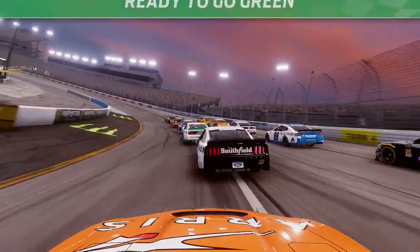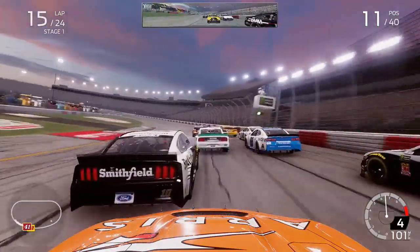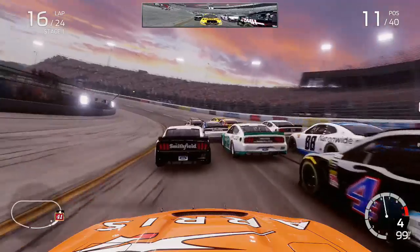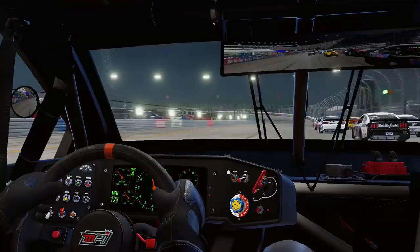Obviously, Almirola has had a bit of a struggle this season, but he's trying to point his way into the playoffs. The green flag is back out, and we are underway with just 9 laps to go in this opening stage. Behind us we have Erik Jones and Denny Hamlin side by side. A lot of 3-wide racing on this restart as we exit turn 2, with Ryan Blaney and Alex Bowman in the 12 and 88 cars.